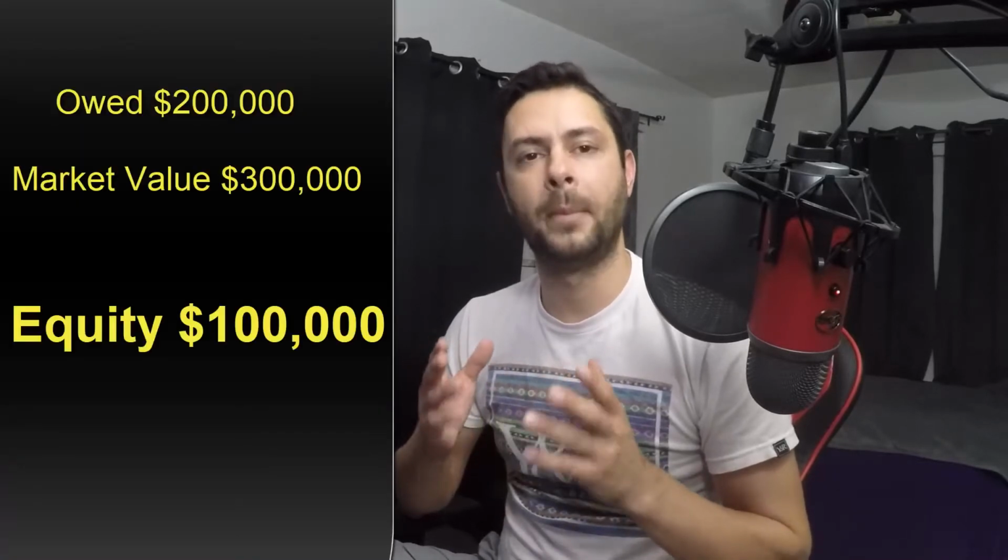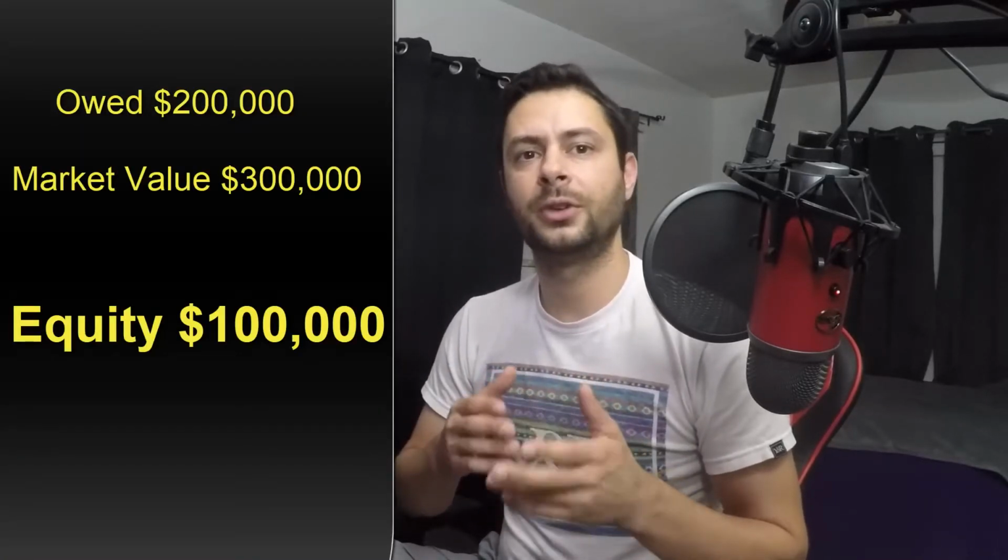What is equity? That is the difference between what you owe on the mortgage loan and the home's current market value. In other words, if a borrower has paid down their mortgage loan to the point where the value of the home exceeds the outstanding loan balance, the borrower can borrow a percentage of that difference, or equity.